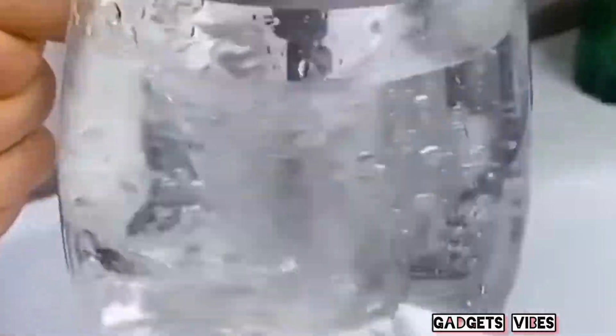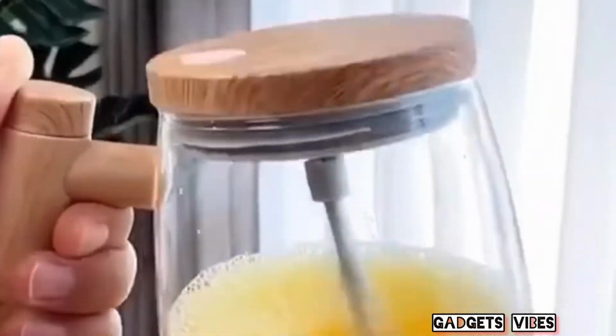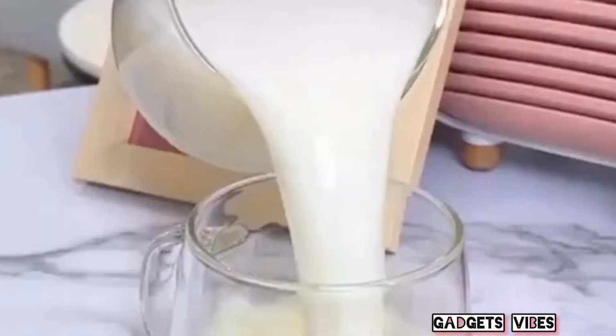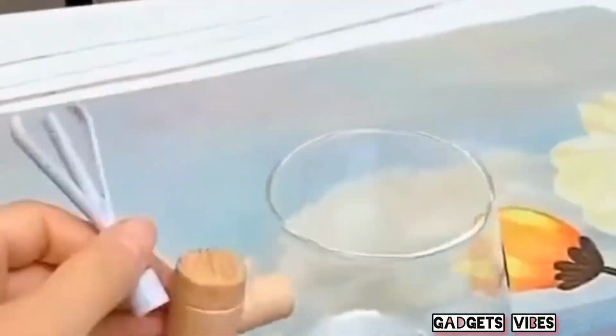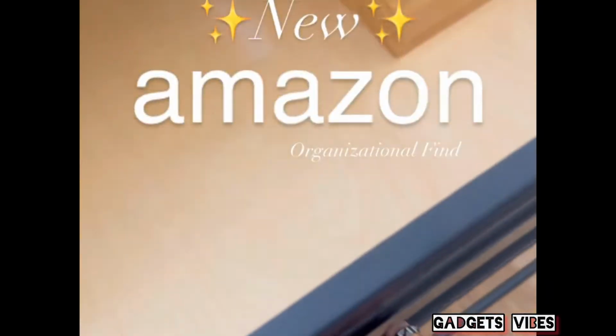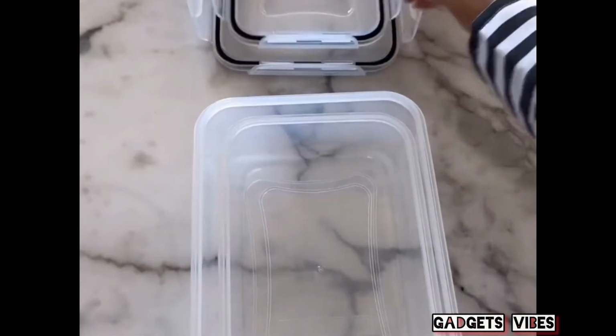Amazon kitchen bestsellers. And this cool gadget is a magnetic self-stirring mug that evenly mixes liquids and powders together like instant coffee and hot chocolate. I love that it comes with a spill-proof lid that keeps your beverage hot, is waterproof for cleaning, and is rechargeable.